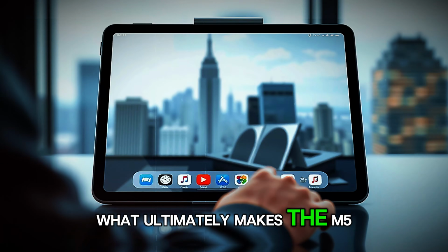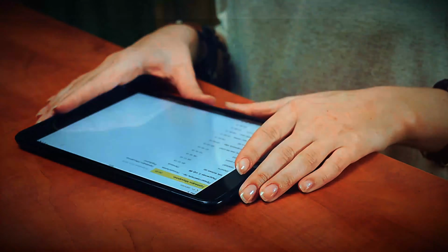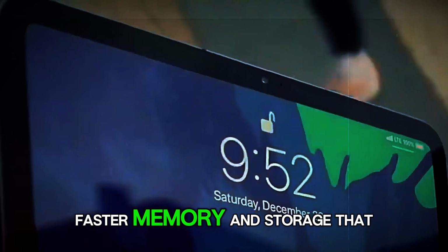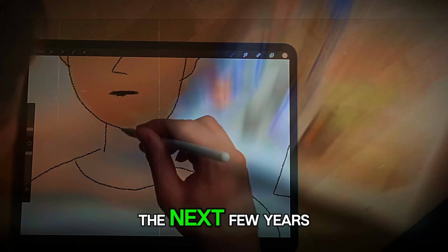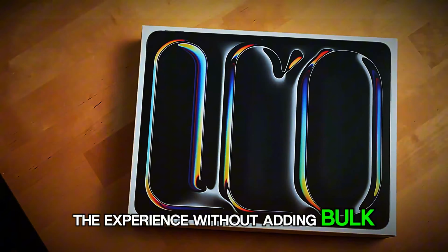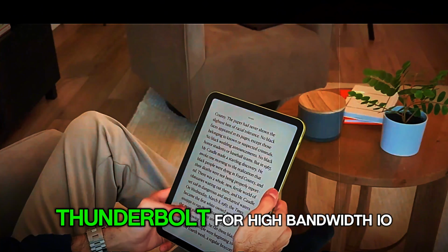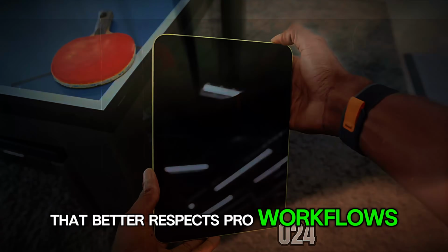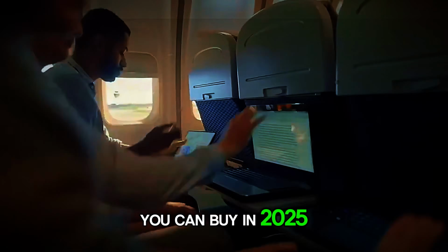What ultimately makes the M5 iPad Pro special is balance. You get raw power where it counts, smarter AI acceleration that reduces friction in creative tasks, faster memory and storage that keep your flow moving, modernized wireless that's ready for the next few years, and thoughtful hardware tweaks that refine the experience without adding bulk. Pair that with optional nano-textured glass for glare control, Thunderbolt for high-bandwidth I/O, and a maturing iPadOS that better respects pro workflows, and you've got one of the best professional tablets you can buy in 2025.